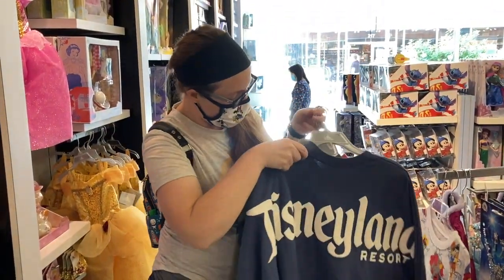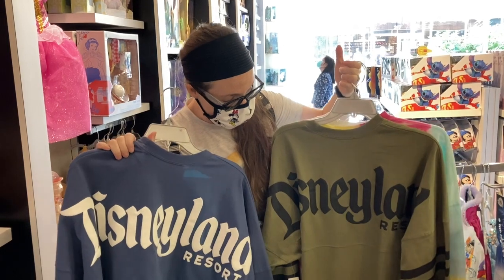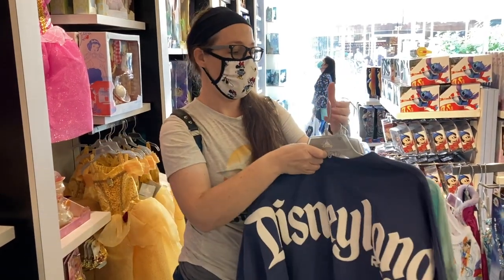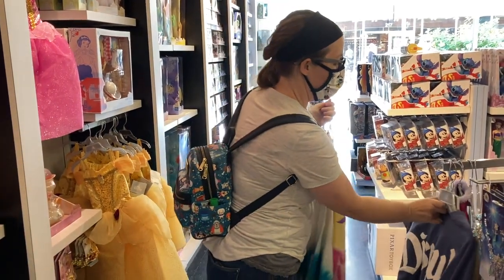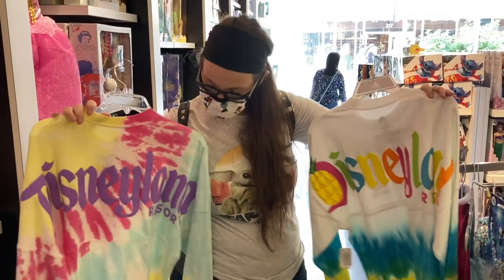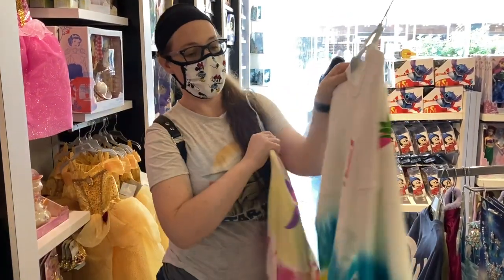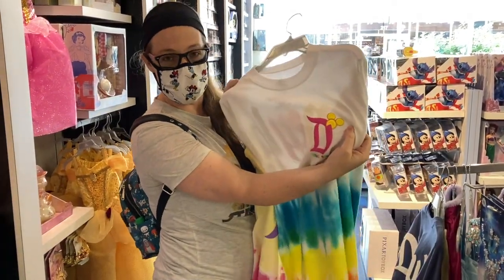And then there's a couple of these styles. They are $24.99, which is a great price for a spirit jersey, more Disneyland products. And then tie-dye is a huge thing right now. So they had a couple of different tie-dye versions. So super colorful and fun. I especially thought this was kind of cute with the lemons on it.